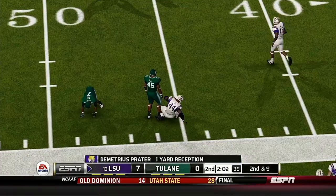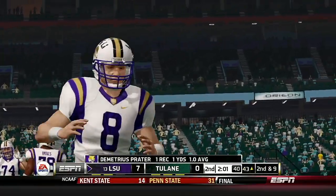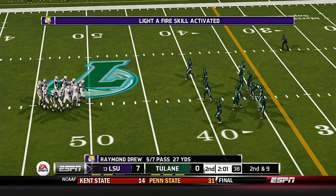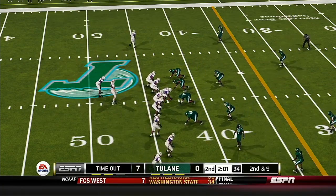Grabs it and hammered right there. Nothing going on that play. Well, here I think the quarterback needs to be a little bit more patient in the pocket. That way he can allow his receivers to get downfield a little bit before he throws it.